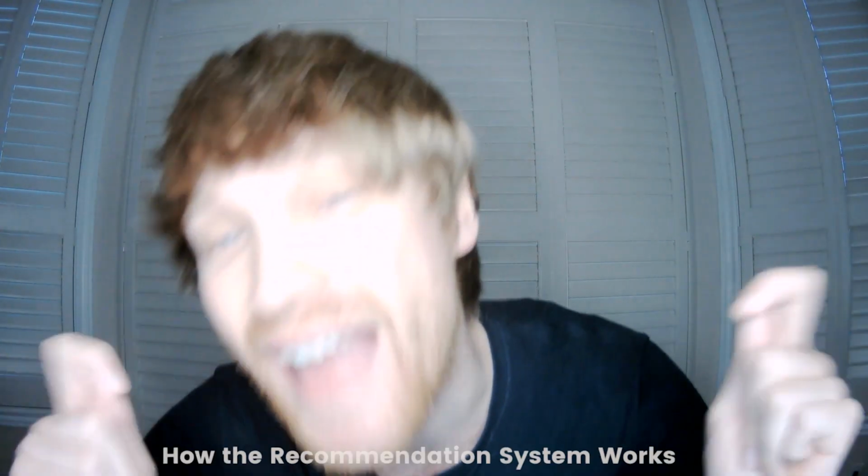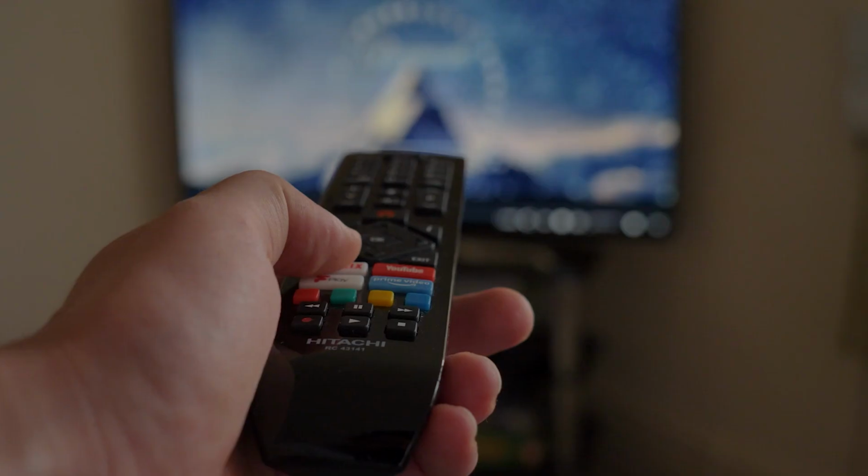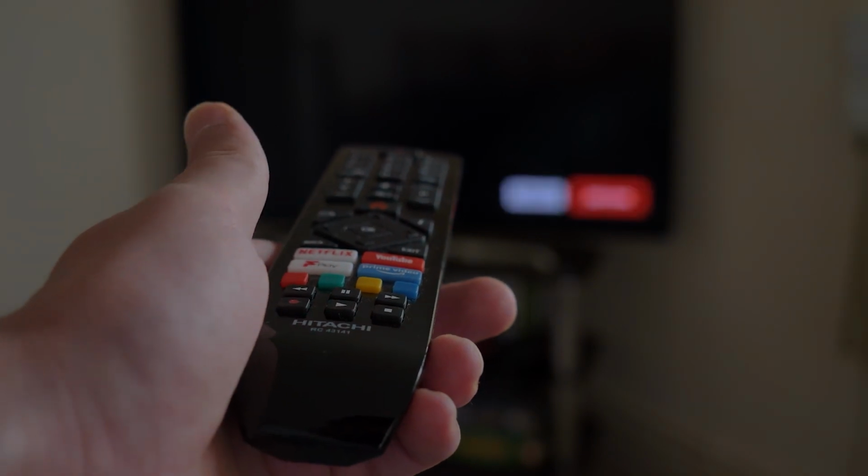So you're probably wondering, how does the recommendation system work? As I mentioned earlier, over 80% of the content people watch on Netflix is found through its recommendation system. So does this mean that most of the shows you decide to watch on the platform result from the smart suggestions made by an algorithm? Well, let's dive into it.